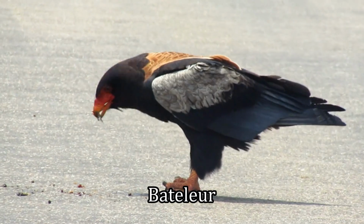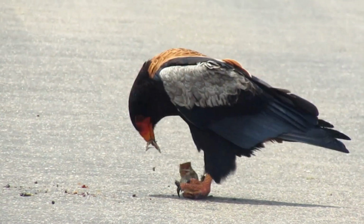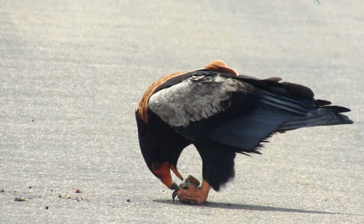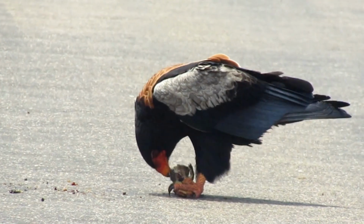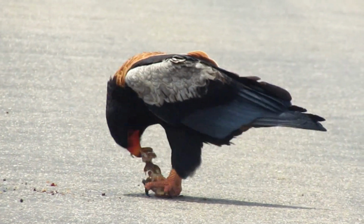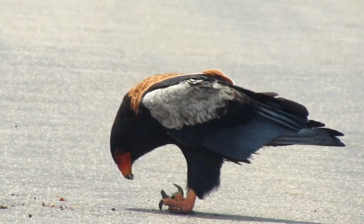A bateleur enjoying some delicious roadkill. I couldn't work out what it was. I think it was maybe a reptile, but I'm not sure. But he wasn't going to leave anything behind. He spent quite a long time there picking up all the little bits and pieces all over the road, and there'd been quite a few cars arriving on both sides, but everybody just had to wait until he finished cleaning up.